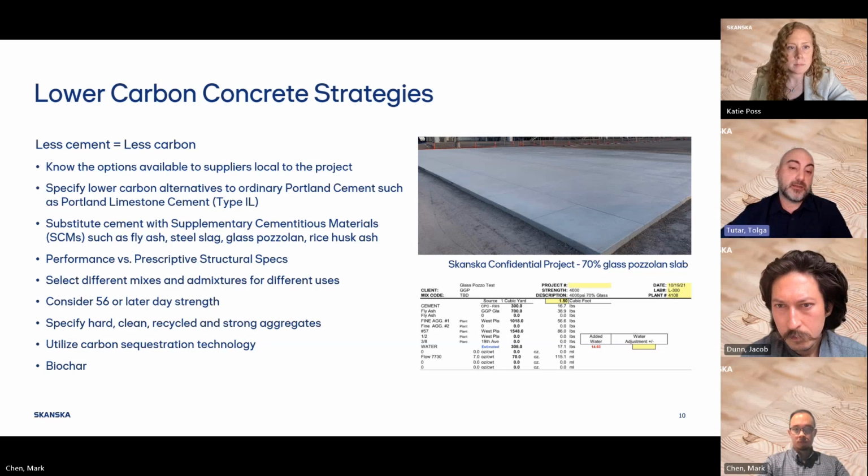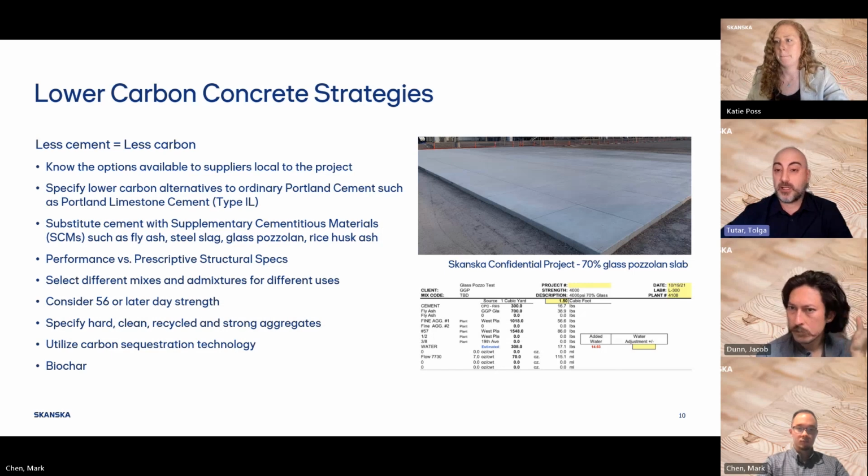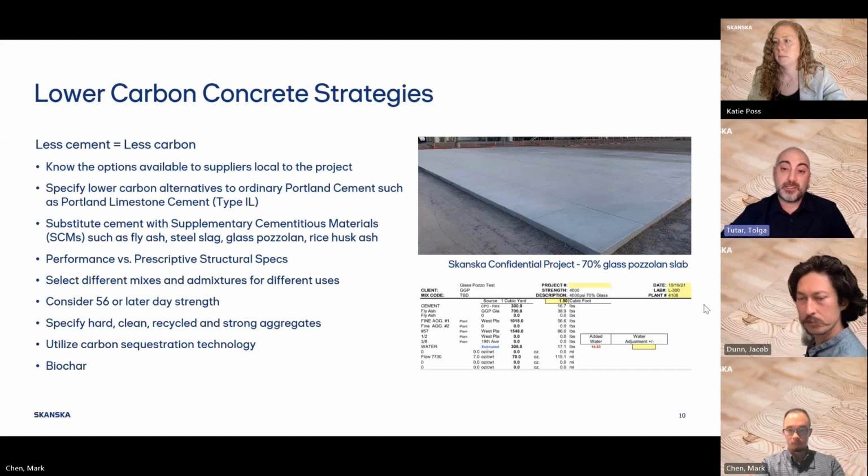Also, looking for lower carbon alternatives to ordinary Portland cement, such as Portland limestone cement, can be impactful. Substituting cement with supplementary cementitious materials such as fly ash, steel slag, or glass pozzolan can be very impactful in reducing the embodied carbon of concrete mixes. Right now in the industry, we are seeing 25, 35, even 40% cement replacements with SCMs, but going beyond that is possible. You're seeing a 70% glass pozzolan replacement that we piloted in one of our confidential projects in Seattle.